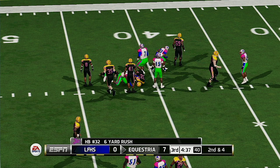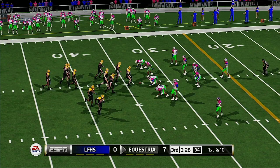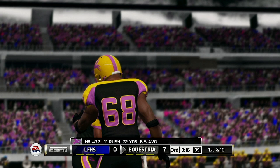Third down, and they're just inches away from picking up the first down. They'll get him for a loss. Defense and their short yardage package. And he carries the ball for a nice gain. First down, 10 yards to go. Ball on the 33-yard line. That makes it first and 10.